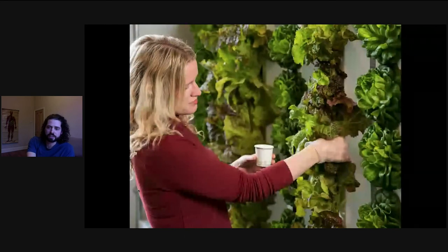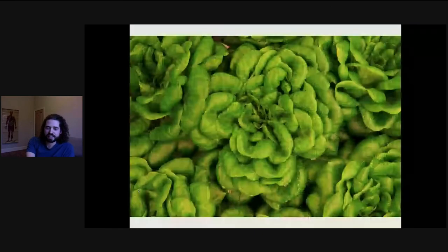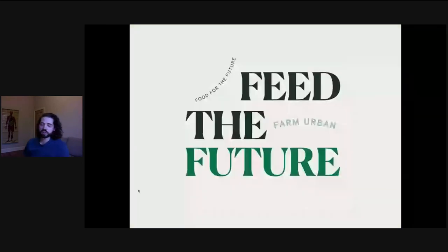And it's a brilliant wallpaper. It's much better than concrete to have these living plants all over the place. And they really do look nice. So our vision is to find a way to feed the future that is sustainable and, again coming back to that, good for people and good for the planet.